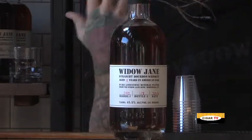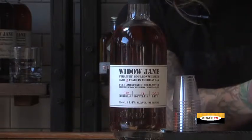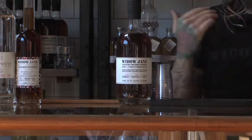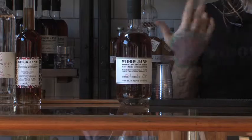This particular bourbon does work awesome in a Manhattan, even though a lot of Manhattans these days are built around a rye whiskey, and traditionally were as well, but this being a high rye content bourbon really makes for a super nice Manhattan. It's one of my favorites, actually.